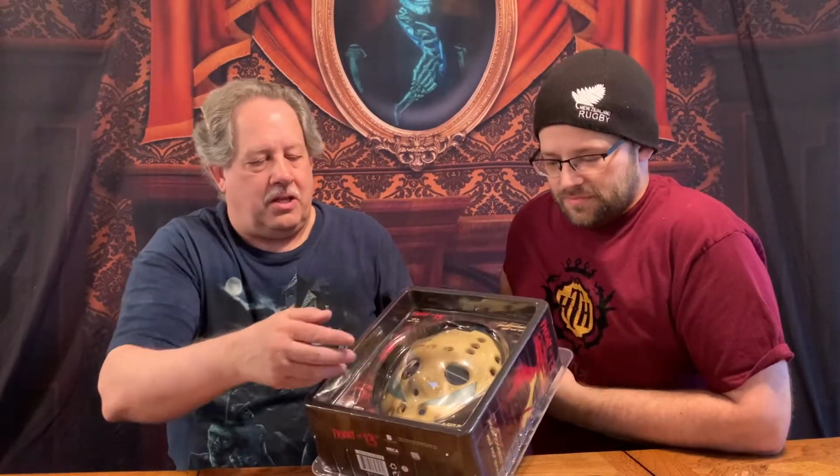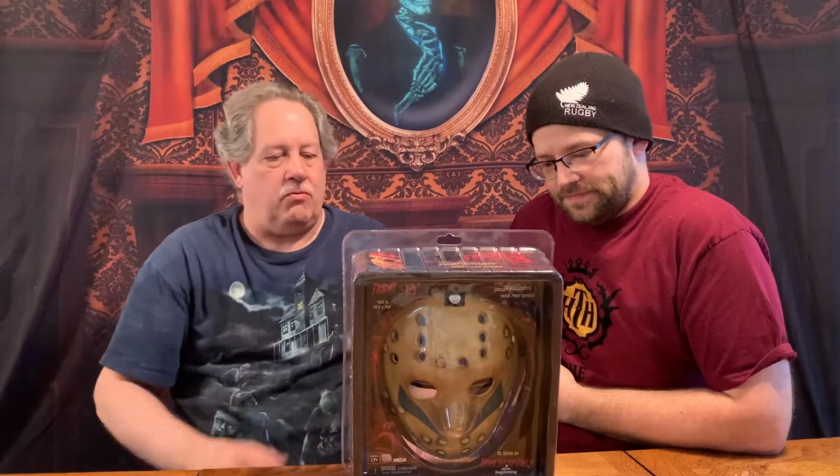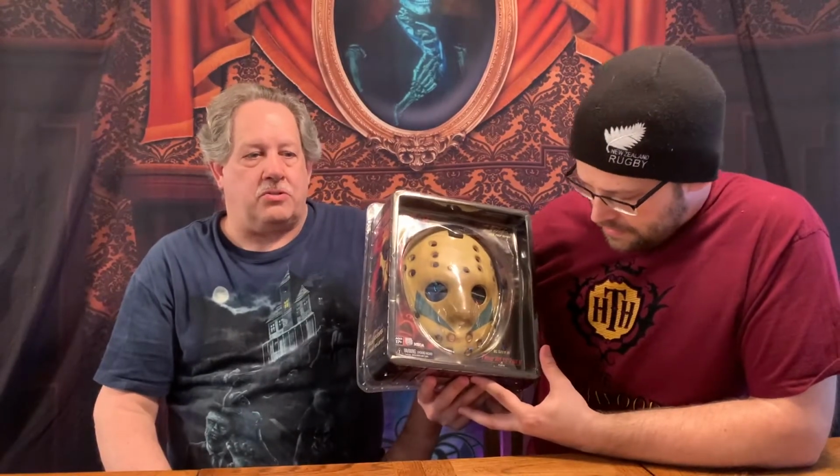The great part about the mask itself is that it's not that heavy. It's a good solid resin mask. The colors are good, and they tried to give it that weathered look. Very, very nice. I think they did a great job on the overall look of this. I don't know how many other masks they're going to be doing, but I know that they started doing Jason masks. This one here is specifically from the fifth movie.